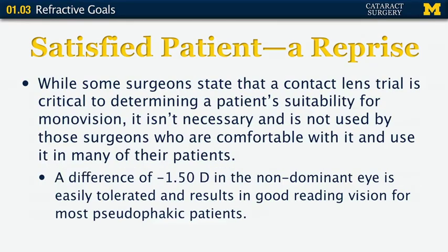Some surgeons believe that a contact lens trial is absolutely necessary to determine a patient's suitability for having monovision or blended vision. But it is not necessary and is not used by those surgeons who do a lot of monovision for their patients. Interestingly enough, contact lens trials are important to try monovision in phakic patients. But for some reason, in pseudophakic patients, monovision is invariably perfectly fine to them. A difference of minus 1.5 diopters or so in the non-dominant eye is easily tolerated, and it results in good reading vision for most or all pseudophakic patients.